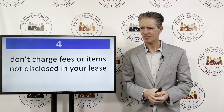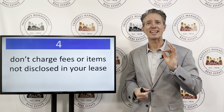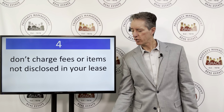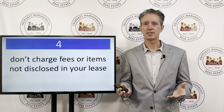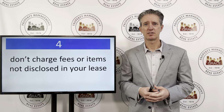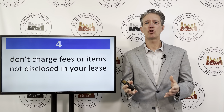Number 4. This sounds self-explanatory, but I feel silly saying it, but some property management companies do this, and they do it illegally. Don't charge for fees or items that you don't disclose in your lease. One of the things that this company was doing is they would charge a property turn fee or a turnover fee to the tenants because they had to spend effort and time and energy to turn the property over. Well, I understand that they spend time and energy and effort turning the property over, but you can't just charge the tenant security deposit something that wasn't disclosed in your lease agreement.